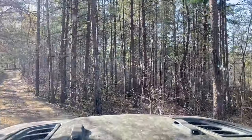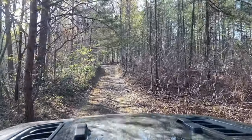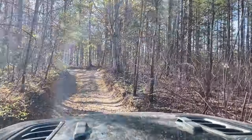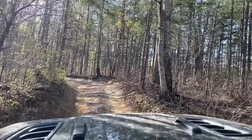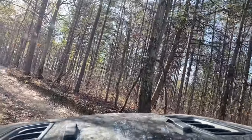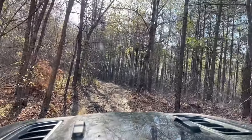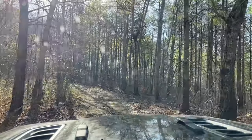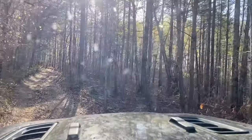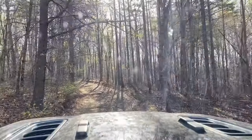An unexpected, pretty cool little rock climb. I've seen people go down it on video, so pretty neat. This trail is super tight and narrow, and lots of scratching going on. And there hasn't been but so many people through here, because there's a lot of just stuff hanging over on the sides, but a few little mud areas, but mainly it's just really tight, little winding, almost like a side-by-side trail that goes through here.